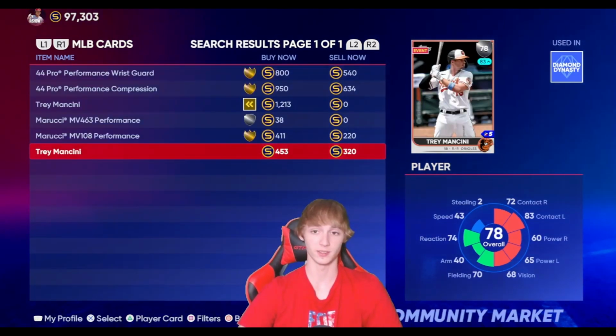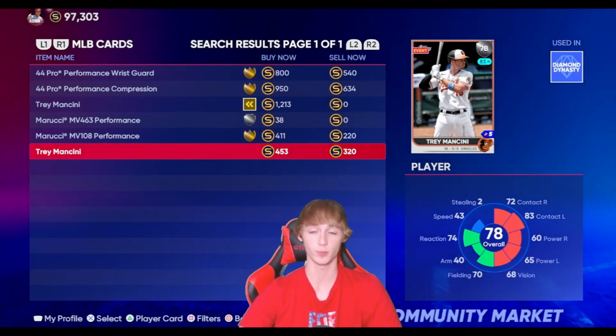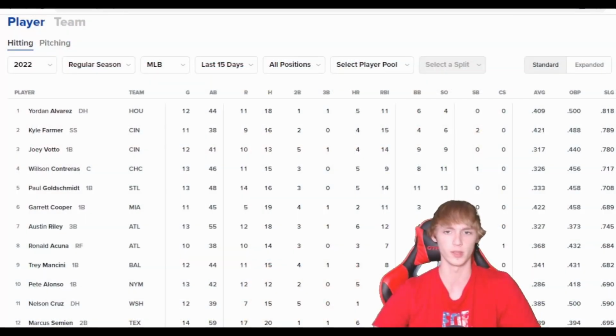Trey Mancini is next on my list, and I think he can possibly get to gold, and you guys can be making a lot of stubs with him, possibly. So he's at a 78 right now. He's playing up to an 83. So all he needs to do is get bumped up 2, and that's that gold right there. Possibly he'll get bumped up even more, although I don't really know that he will. I think he'll get probably the 80 overall gold.